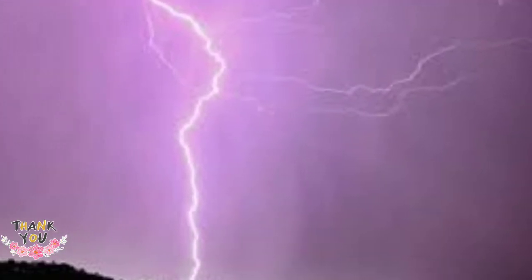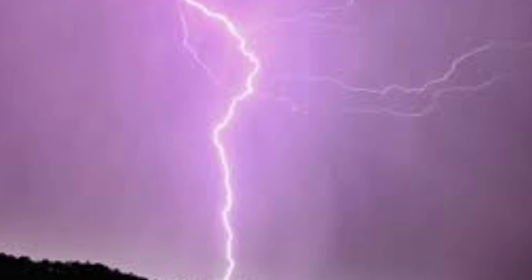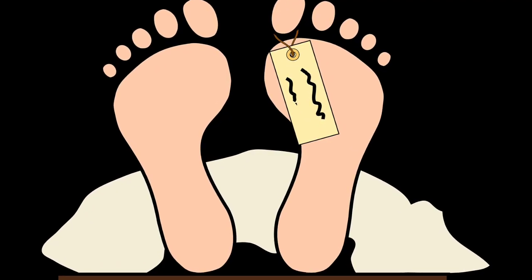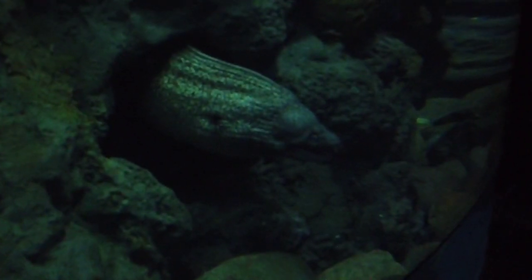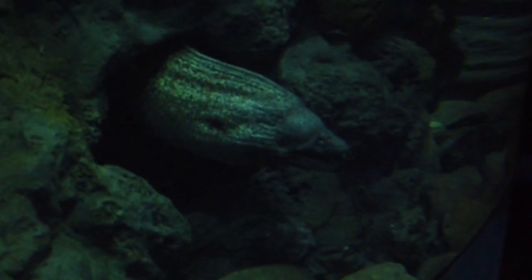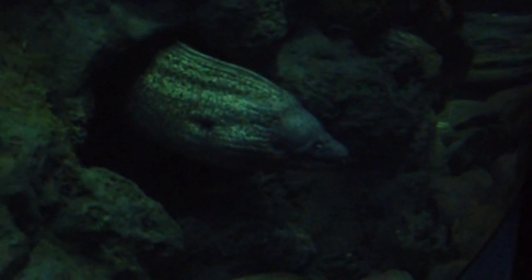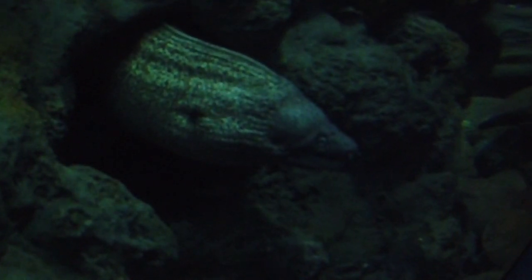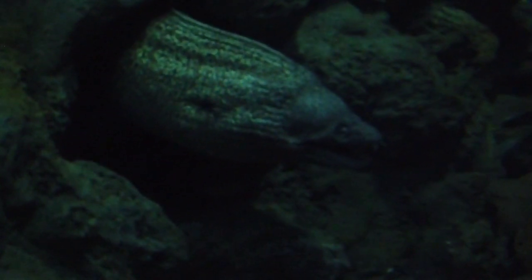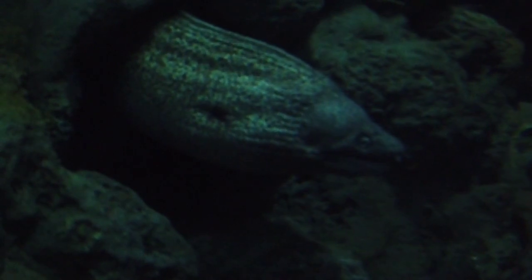Fact number 1. Electric eel shocks can be as high as 600 volts, which is enough to cause serious injury or even death to humans. Fact number 2. Electric eels can be trained to use their electrical abilities on command, making them useful in scientific research and as a means of pest control. However, this training requires careful handling and expertise to avoid injury to the eel and the handler.